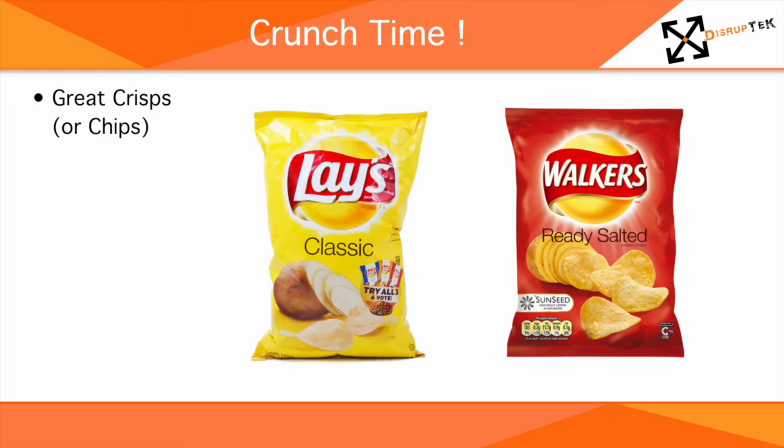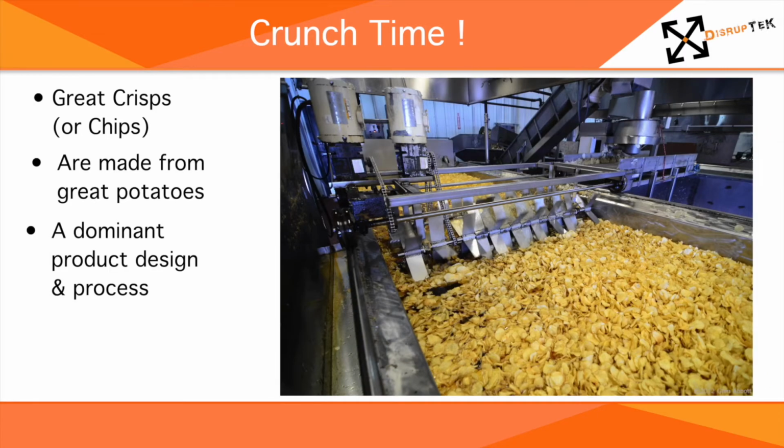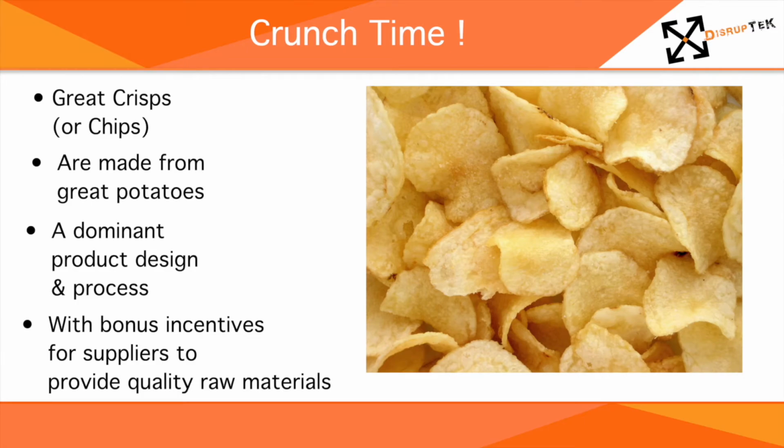Walkers in the UK and Lay's all over the world make great potato crisps, or chips, because they have great potatoes. They do this because they have a dominant product design and proprietary process that enables them to control the supply chain. And they have incentivized the potato growers to provide the right raw materials with quality-based bonuses. In the old days, this was based on manual evaluation of the quality of the chips or crisps that came off of the production line that had been made with their potatoes. But this caused many arguments between PepsiCo and the growers as to whether these manual evaluations were really robust.